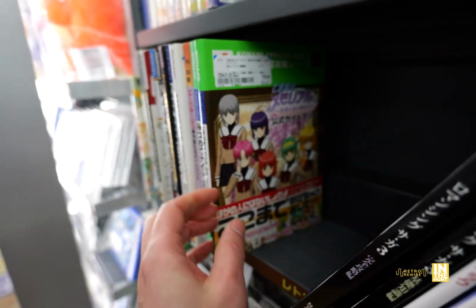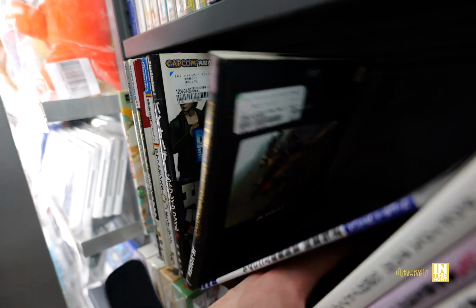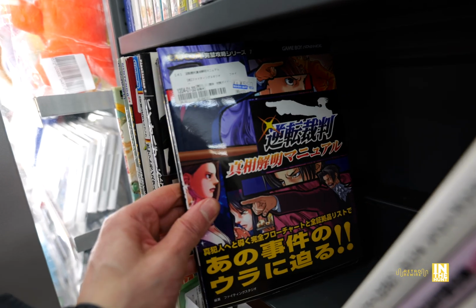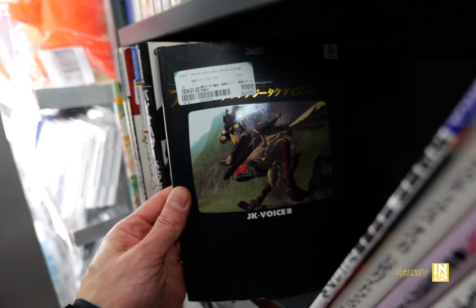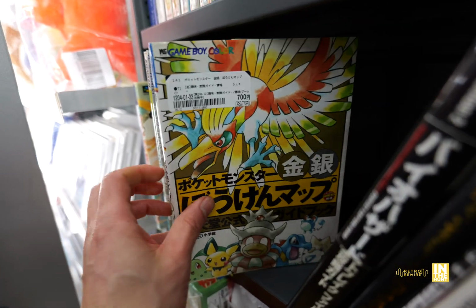I'm hoping one day to spot the one for Dracula X, for either the PC Engine or Dracula XX for the Super Famicom. But I imagine those kinds of guides are going to be behind the glass. But you just never know.